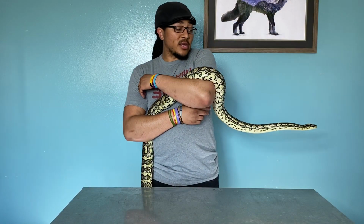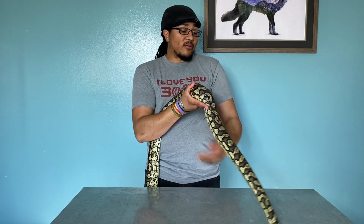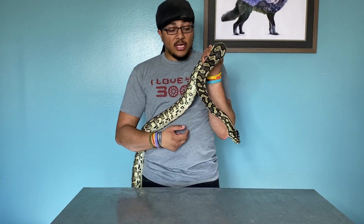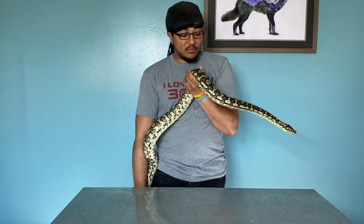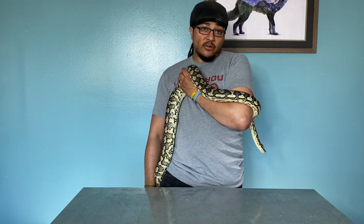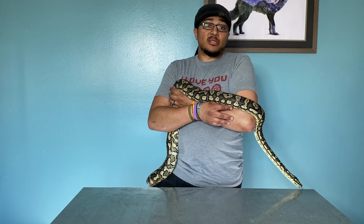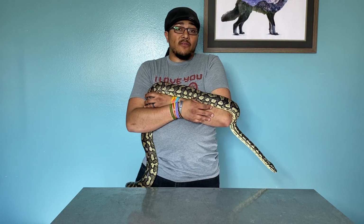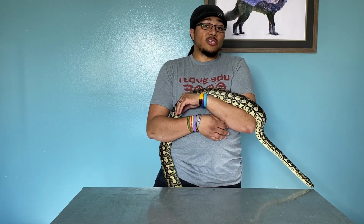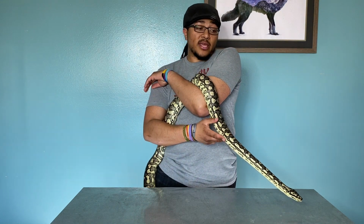Okay. Next up is the carpet python. They come in a lot of varieties, different localities and stuff like that. These guys, I would say, are a good intermediate species because they are, number one, very forgiving when it comes to husbandry. With some other snakes, if you get them too wet, too hot, too cold, you can cause some serious health issues very quickly. These guys are a lot more tolerant when it comes to things like that.